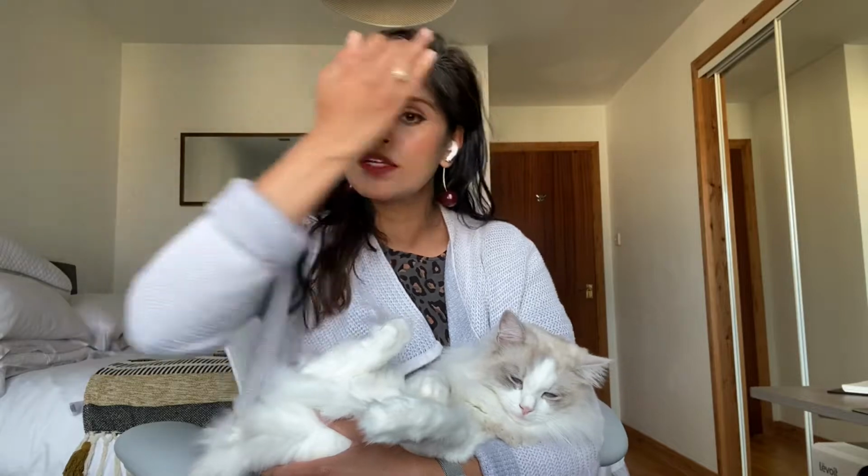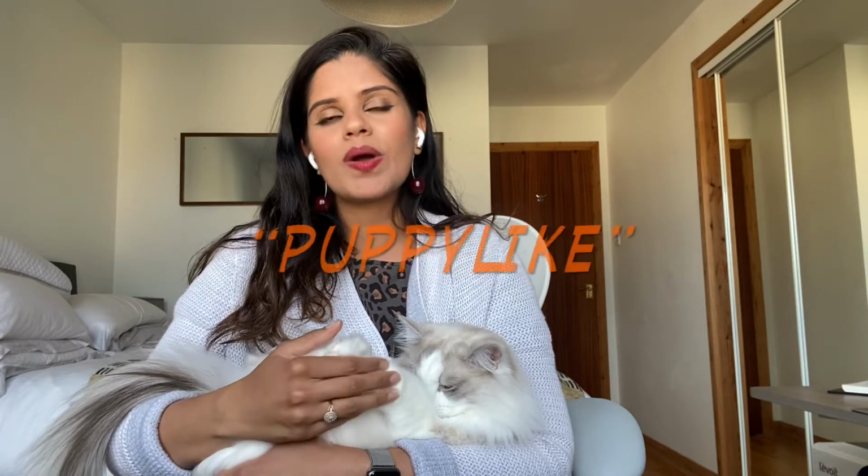Ragdolls were developed in the 1960s by a lady called Anne, and the first ever ragdoll cat was called Josephine. I believe there were a few blends of breeds to create the ragdoll. I think there was Burmese, Persian, Burman, and some others, but I think the intention was to create a cat that was puppy-like, with the nature and characteristics of a puppy.